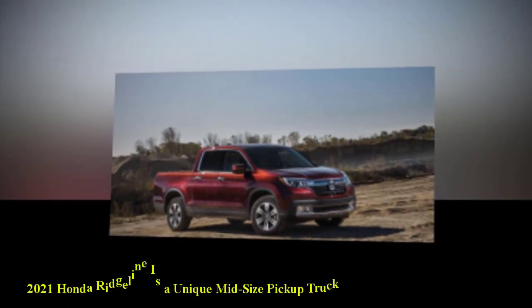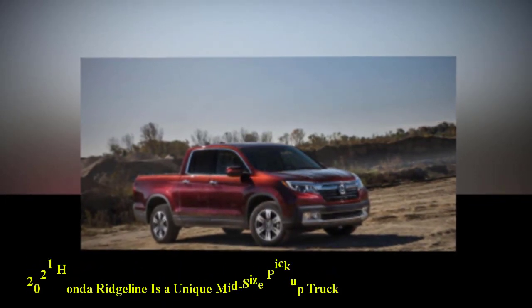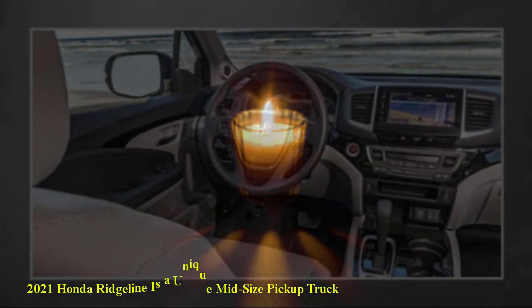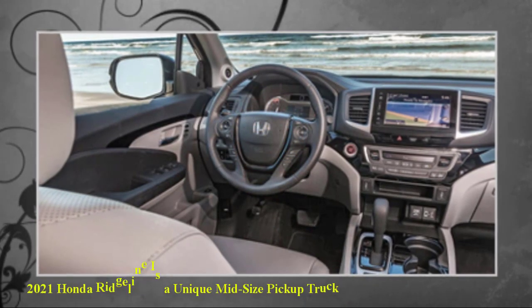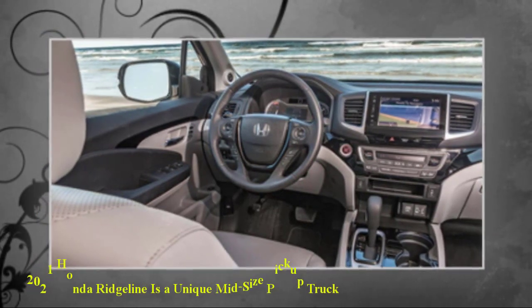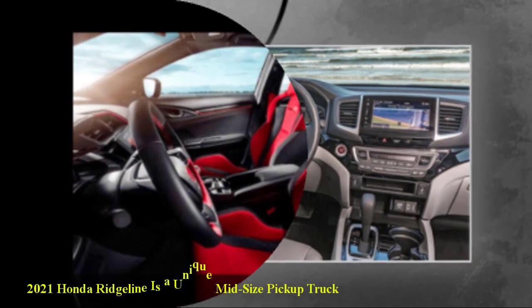The new Ridgeline will be able to tow up to 5,000 pounds, which is not even close to the class-leading numbers. Its rivals with ladder frame can haul 7,000 to 8,000 pounds with their V6 engines. However, the handling is the advantage of Honda's pickup. You won't find such maneuverability and cornering in the segment. Still, if you need a pickup truck for heavy loads, consider some other options.